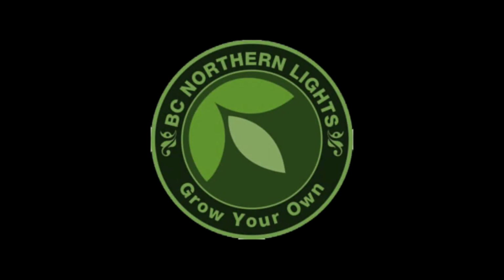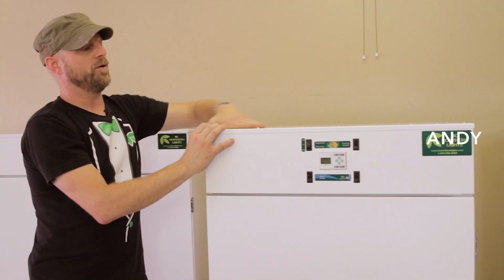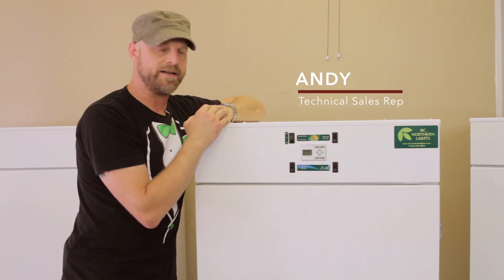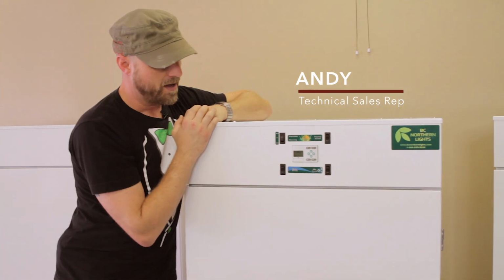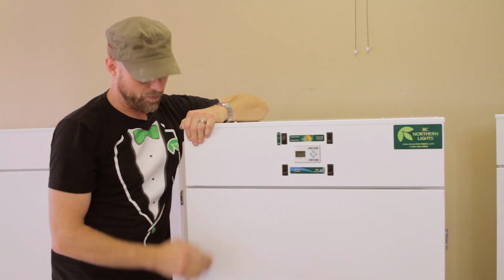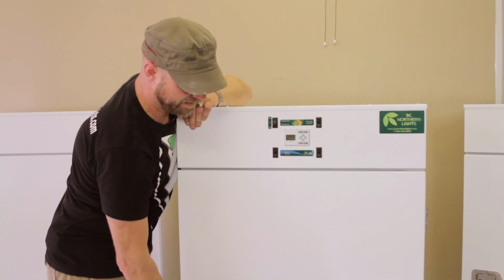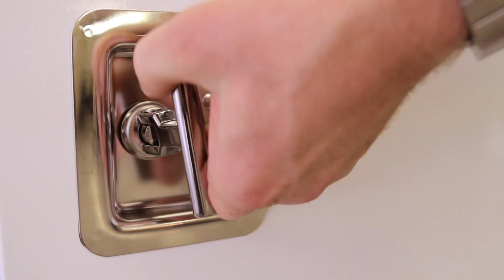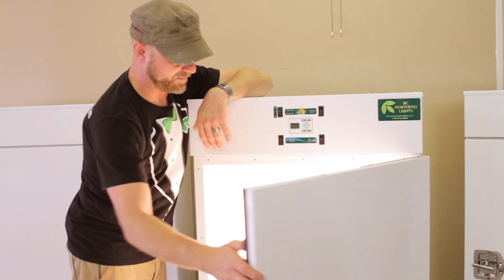However, there may be a better solution with hydroponics grow boxes by BC Northern Lights. So this box has been manufactured with slightly different versions over the last 18 years by BC Northern Lights. This plant will grow, as we can see here, 4 plants and a nice magnetic, strong lock door, okay? So no little fingers can get inside.